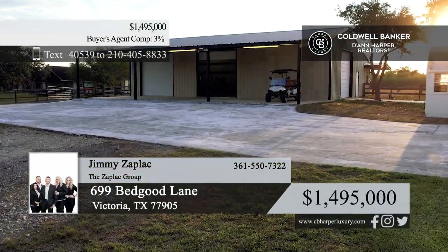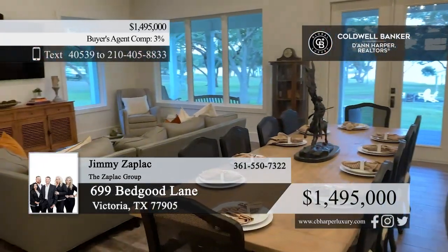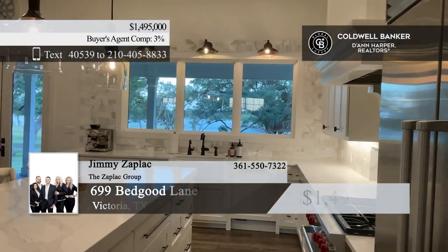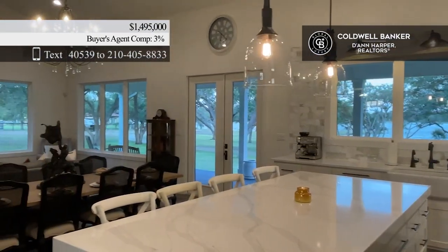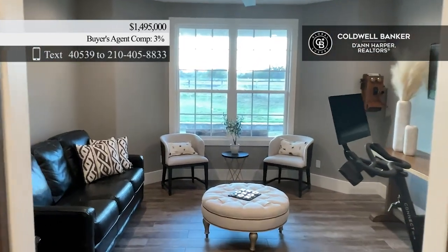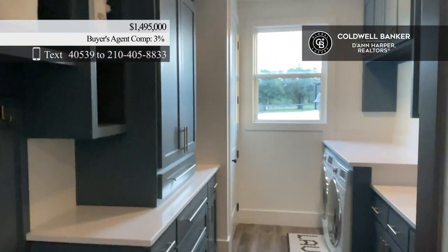Welcome to a world of unparalleled luxury at this exquisite lakeside property. It offers a sleek island kitchen, an open concept living space, and a bright dining area. There are 3 bedrooms and 3.5 baths. Enjoy an enormous equestrian barn, plus huge windows throughout the home that let the outdoors in so you can fully enjoy the lakeside surroundings. Call Jimmy Zaplak of the Zaplak Group.